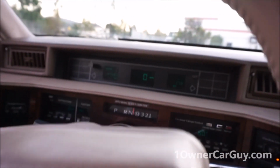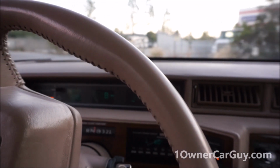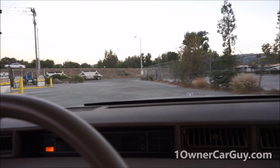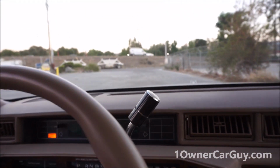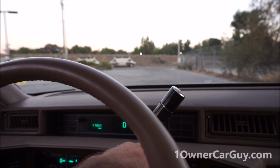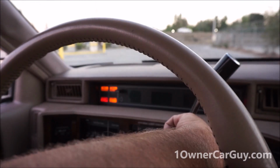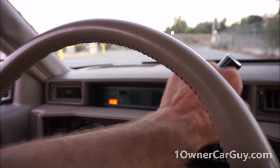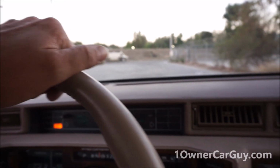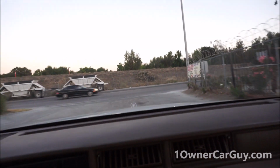The light's a little dim because I don't have my twilight. So now there comes the anti-lock brake light. Huh. Now why would it do that? Well, I know I went squeaky-squeak. No biggie. I don't know if you heard a tiny sputter there.